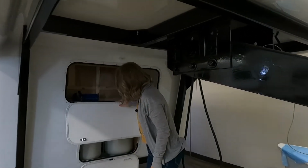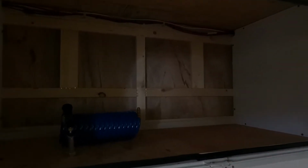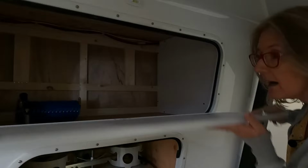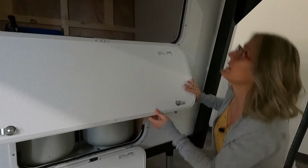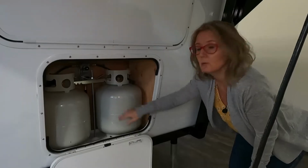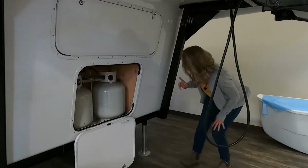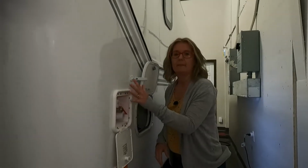Coming around to the front, they've got quite the storage area here. It's at a good level for reaching everything, and I do like it. And then it just has the fold down door. Below that, oh, let me put it up for you so that you can actually see what's below that, is your two 20-pound propane tanks. So that's nice.